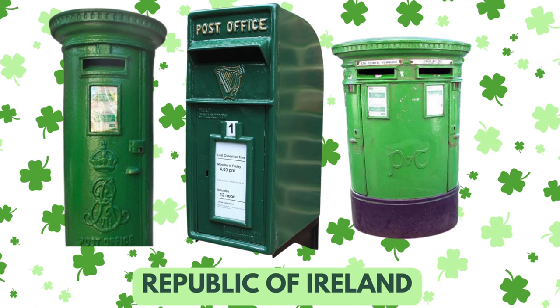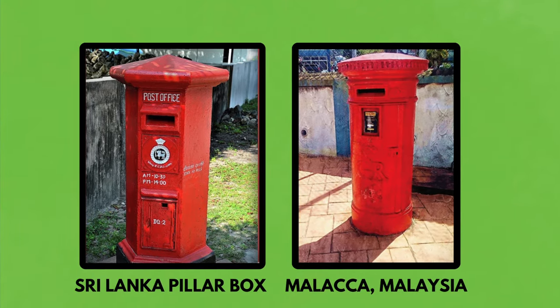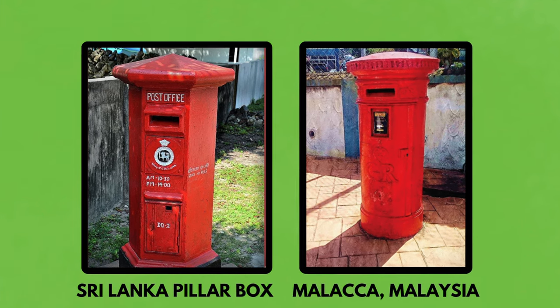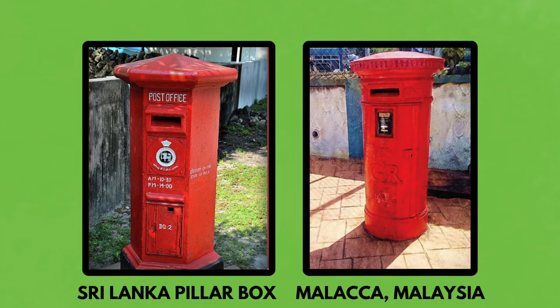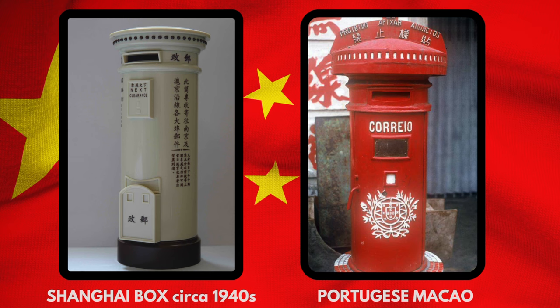Postboxes were traditionally sent around to all of the British Overseas Territories, so they were prevalent in places like Singapore, Malacca, Gibraltar, Sri Lanka, Malta, New Zealand and more. Here's a white one from the old British concession in Shanghai. Between 1843 and World War II, there was a British and international concession in Shanghai and other coastal ports along the Chinese coast, where British postboxes were used. Portugal also had British boxes, so some made it to Portuguese Macau.